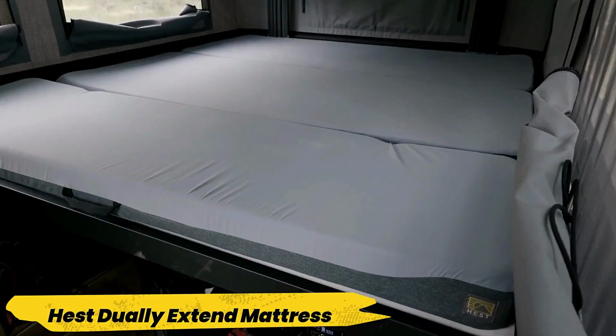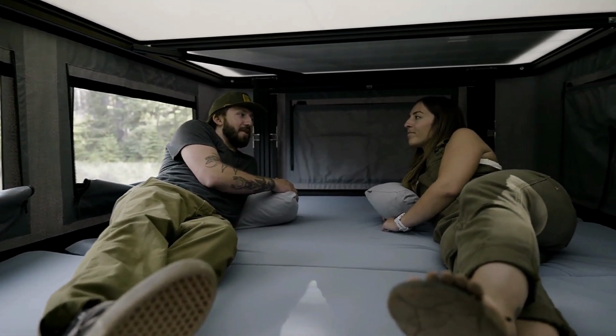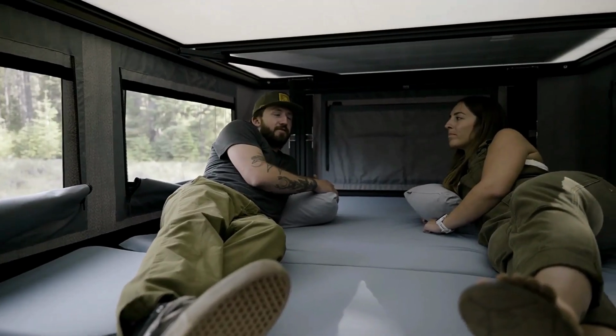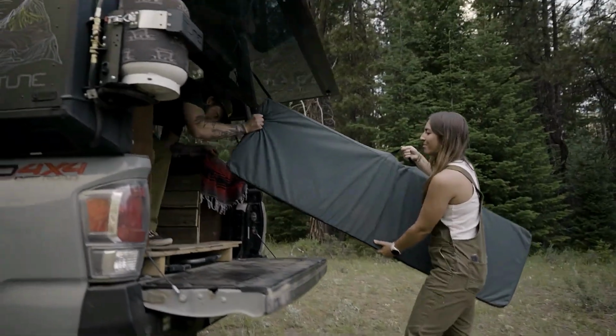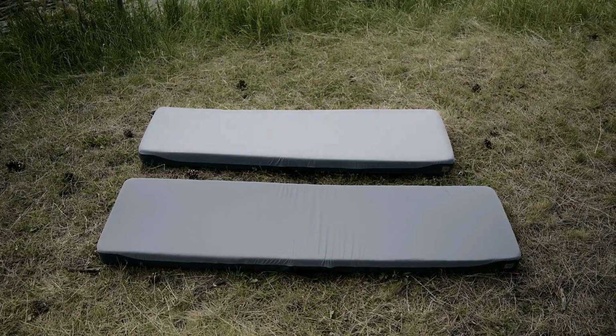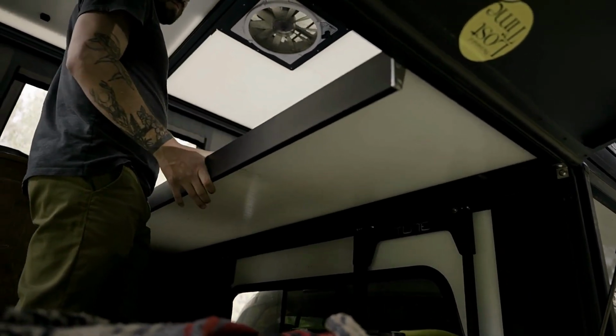Say goodbye to thin, crinkly sleeping pads. The Hest Dually Extend mattress gives you the kind of plush, insulated comfort you'd expect from your bed at home. Only it rolls up for the road. Designed for 2 people, it uses enhanced memory foam to contour to your body, and it's tough enough to toss in your trunk or mount in your van. Whether you're sleeping under the stars or inside your SUV, it transforms your night outdoors into a legit rest reset.